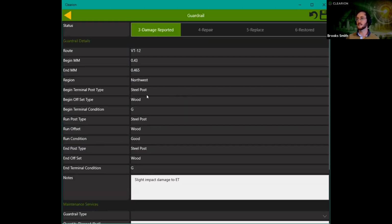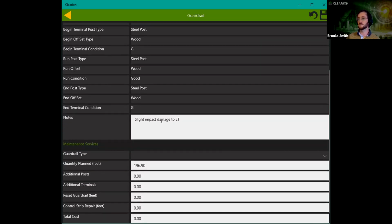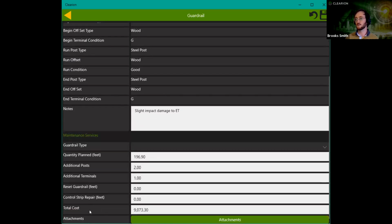So I'm going to go ahead and open up the details here. We can see some of the construction details related to this guardrail, like what types of posts and details about it. We can see that whoever assessed and reported this as damage said that there was slight impact to the end terminal. We could determine that there needs to be 2 posts replaced and maybe 1 new end terminal based off the way that looks, and we're going to get an estimate of the cost live. So that's basically tied to an estimated unit cost per post or terminal or any parts that make up a guardrail, and then it sums all that up live for you and helps you understand how much that repair is going to cost.